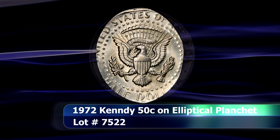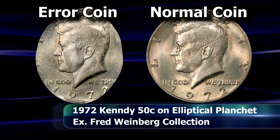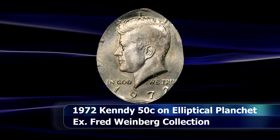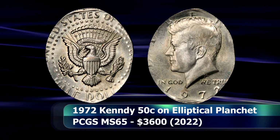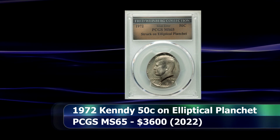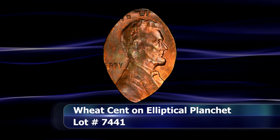The next coin is a very interesting piece indeed. It is a result of a malfunction, or sometimes operator error, in the blanking process. Not the coining press itself, but the blanking press that makes the coin blanks, or planchets as they are known, where an elliptical shaped planchet is created and then fed into the coining press and struck as per normal. This 1972 Kennedy half dollar would then be the result. Graded by PCGS as MS65, and at auction it sold for $3,600.